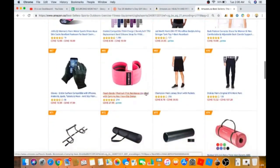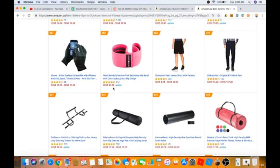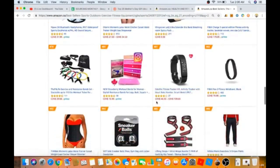What else do we got here? So this is the new version of the loop bands. I think that's Velcro in the middle. There's your private label. It's a cloth on top of the actual latex band. What else do we have here? Wing gloves, lady bra extender, bra band breathing. 200 reviews, but it's only a $10 product, so it's kind of low.